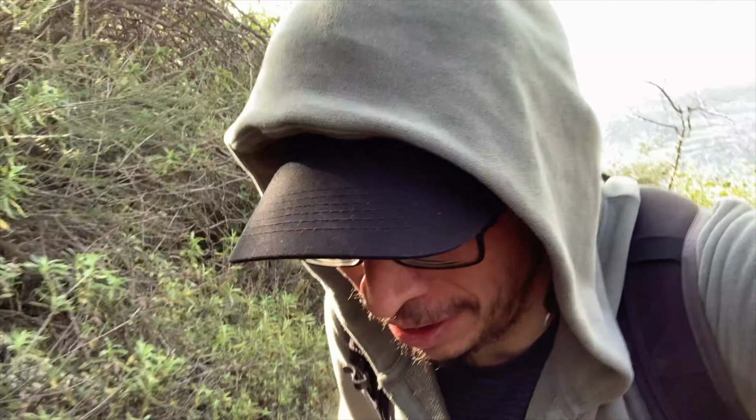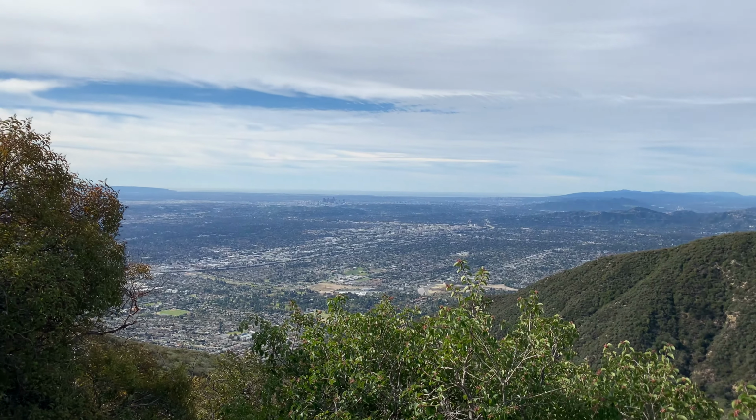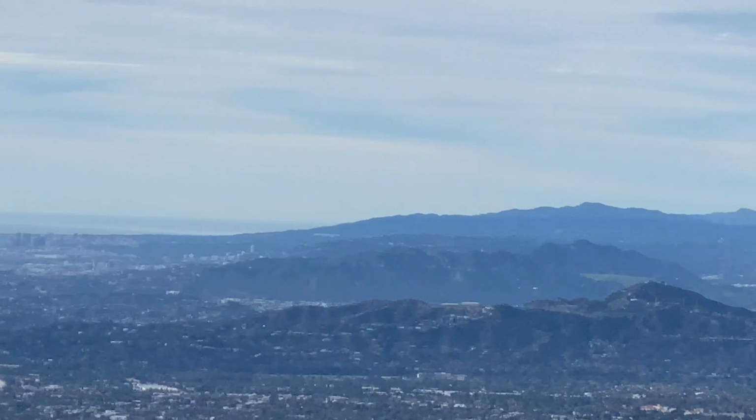Okay, the incline and the switchbacks are kicking my butt, just FYI. We're making good time though. Okay, we're almost there. If you look in the distance, there's downtown. And past that is the ocean. How awesome is that?